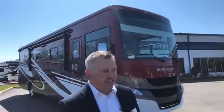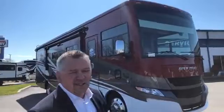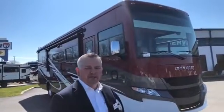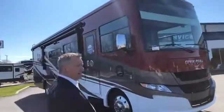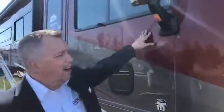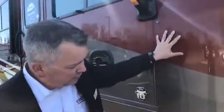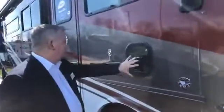We have a great coach here. It's got the Barcelona paint job on it. It's on a 26,000 pound Ford chassis. It's got a BASF paint on it. They do their own paint job. On the front they have a nice diamond shield plating that covers it over top of it. They have a nice little doggy window.